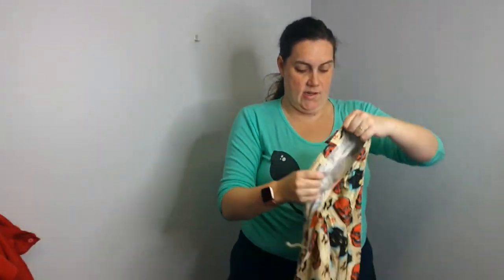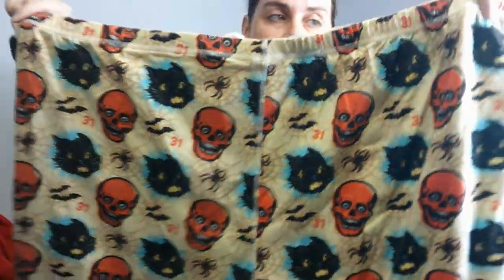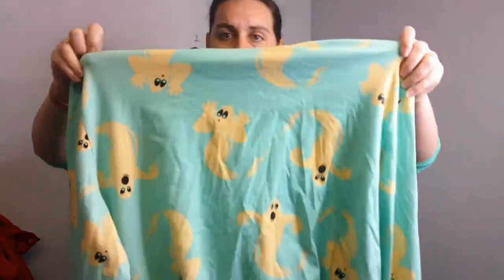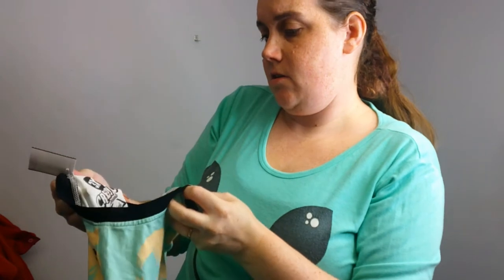So I had never heard of the brand and then I looked it up. And they retail for a lot. And look at these ones. Print. And these are 4X. And they're the same style pant. And then I found a whole set with ghosts on them. And the ghost set is 3X as well.